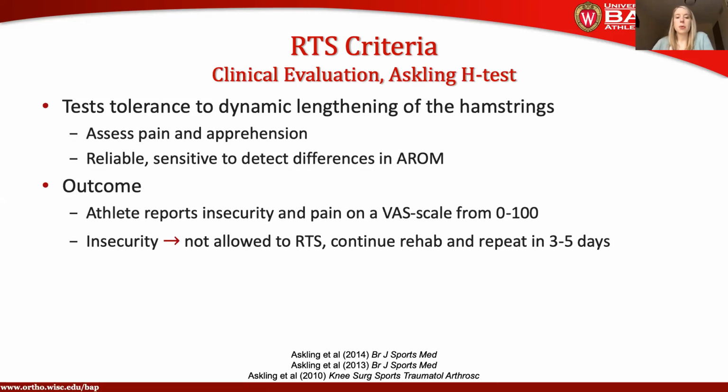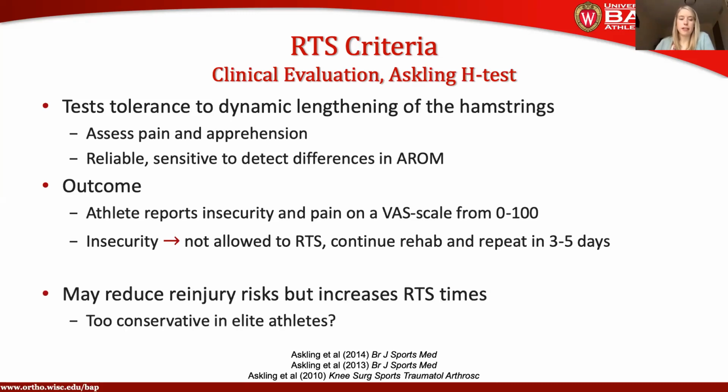If the athlete reports insecurity or pain on a visual analog scale, then most people do not encourage return to sport at that time. The protocols that I looked up or referenced here, if they have insecurity or apprehension, then they'll continue rehab, and you can reassess the test in 3 to 5 days.